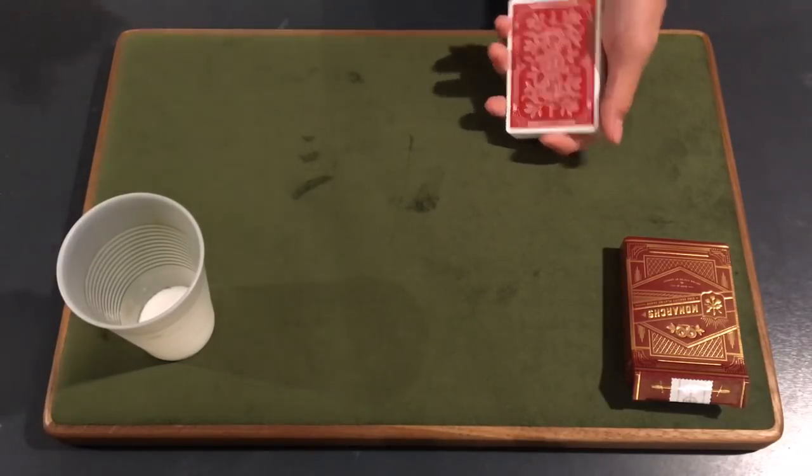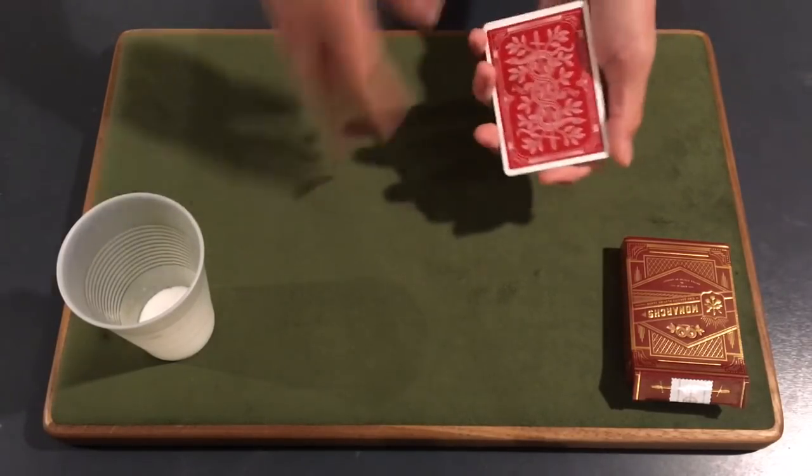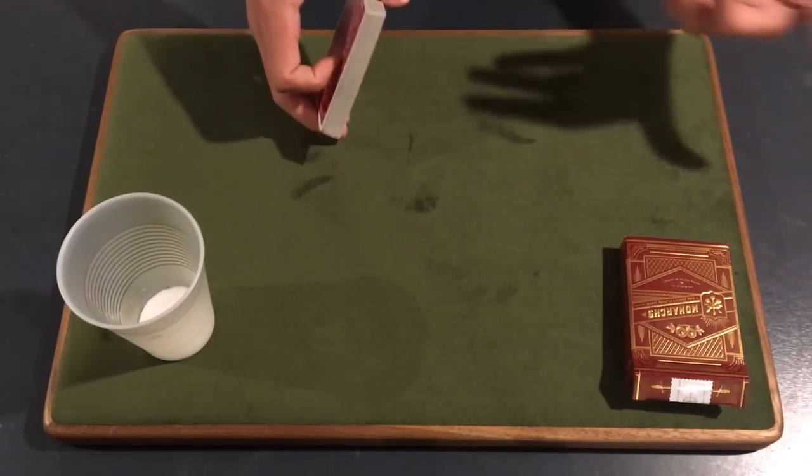Now, how do you actually get to see their card so you know what their card is? Because obviously you're going to have to peek at their card somehow.